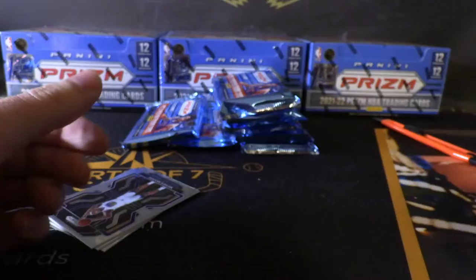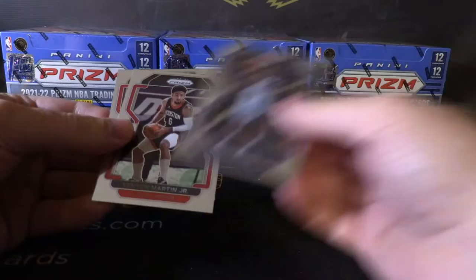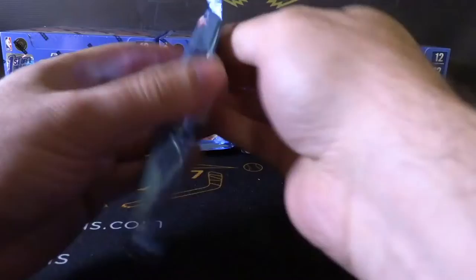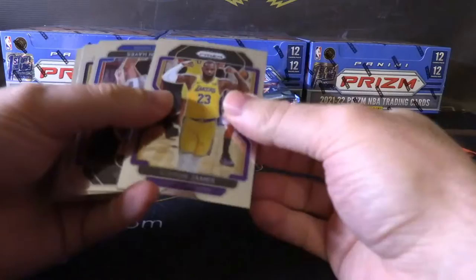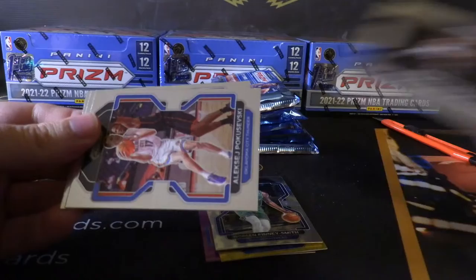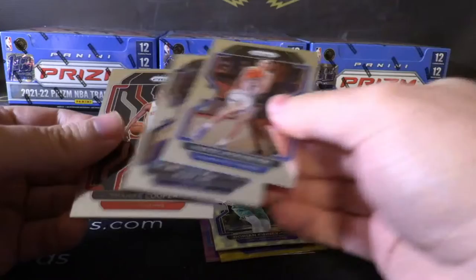Next up, we have a Moses Moody, Kenny Martin Jr., and a Greg Brown III. There's regular LeBron. Why you guys always put stuff upside down? All right, let's save you two guys for the end. Here we have a widescreen Steph Curry. Here we have a Pukasevsky, Rudy Gay, and a Sharife Cooper rookie.